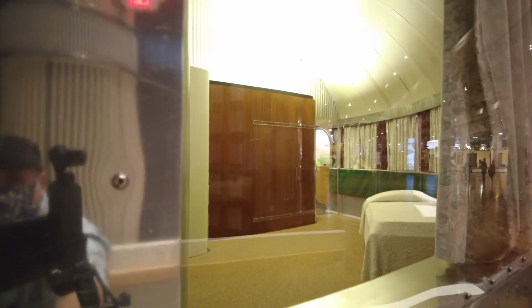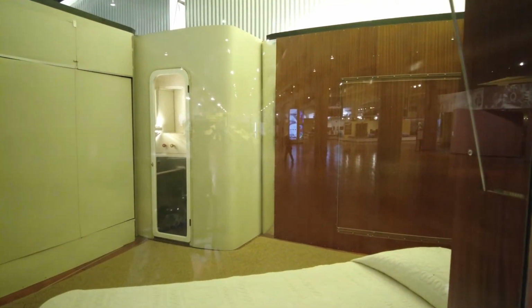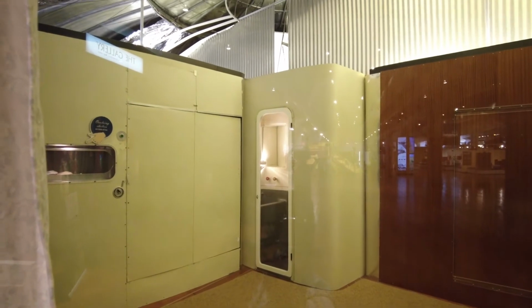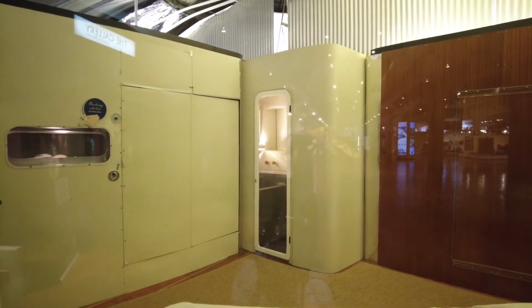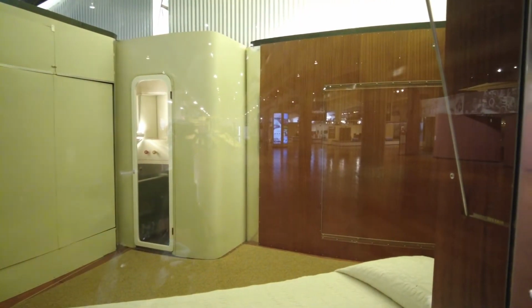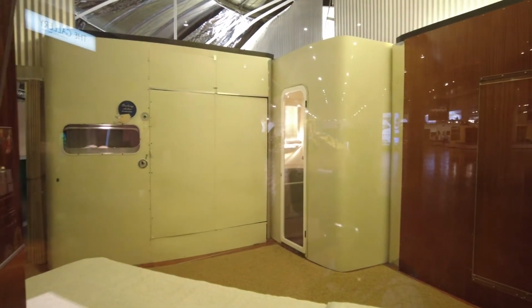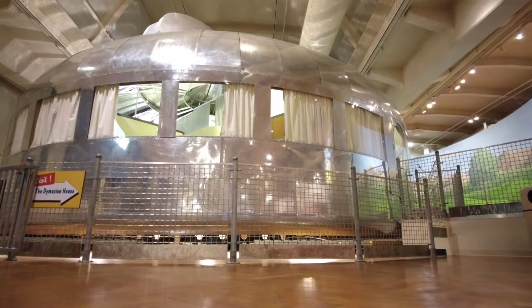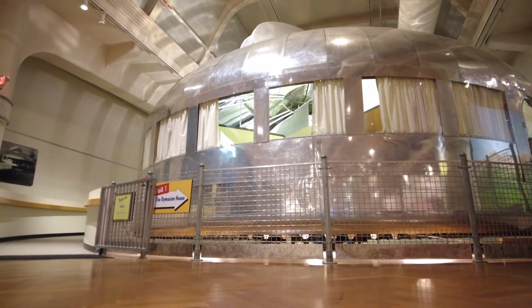And over there, there's our bedroom. Let's see if we can't get a better view. There's the bedroom. The bed. Bathroom back over there in the corner. Very small bathroom from the looks of it anyway. Closets. Let's see what we can see from this angle. No orders were ever filled for the Dymaxion house, and only 2 prototypes were ever built, one of which is on display at the Henry Ford Museum.